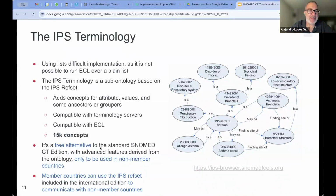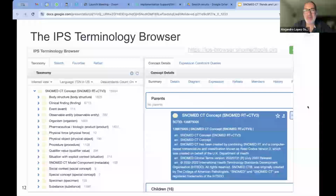And this is how the set is expanded to 15K, to 15,000 concepts. And this is what is used as the IPS terminology. And this is available for implementation anywhere in the world. So if you go to the IPS terminology browser, we will share the presentation, and you will have all those links to navigate and to visit.